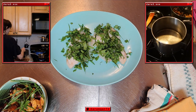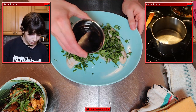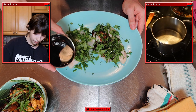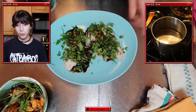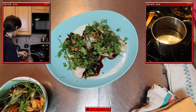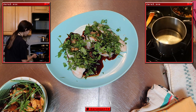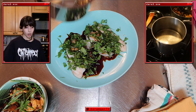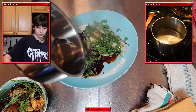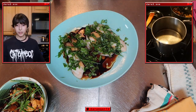Okay, and now we pour in some of my seasoned soy sauce. My seasoned soy sauce just goes directly on top of some of the herbs, directly on top of the fish. Okay, but we're not done yet, everybody, because now the final step comes into play, which is I have this super, super hot peanut oil that has been slowly but surely heating up. And now we're going to pour the oil directly on top. There you go, something like that.